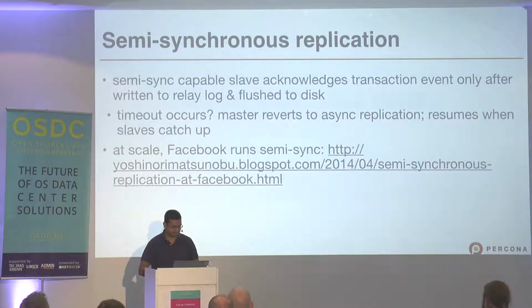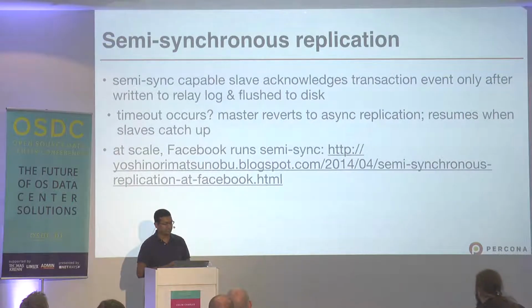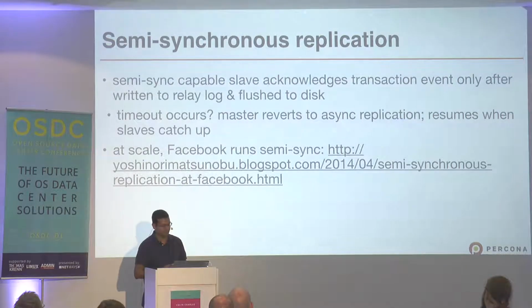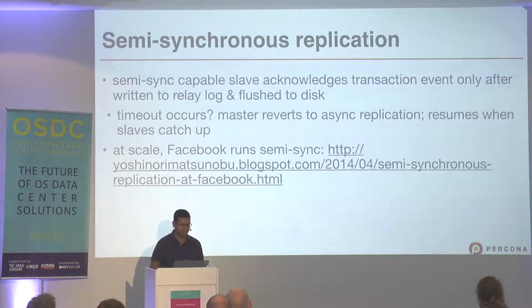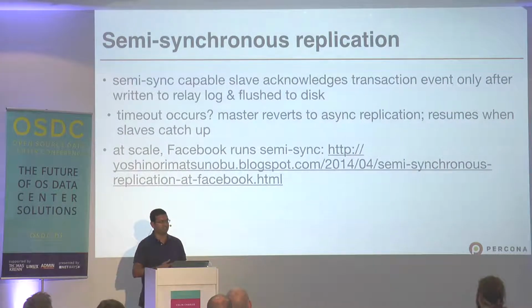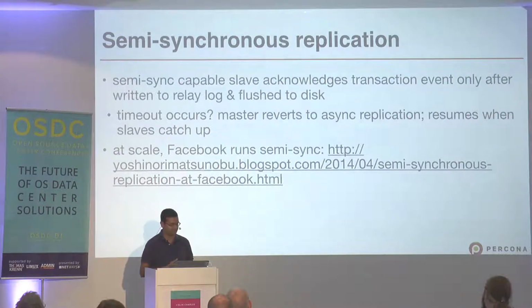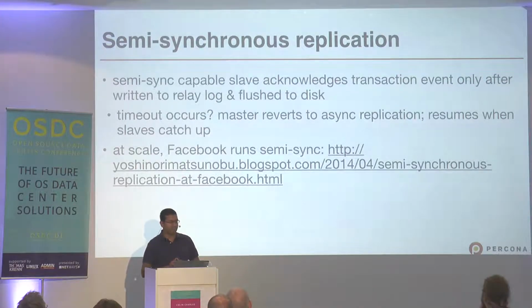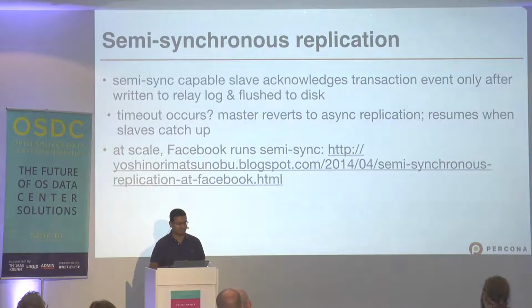So as I mentioned earlier, semi-synchronous replication is really what powers the internet. And you realize that the enhanced semi-sync replication basically is a thread that performs a transaction commit on the master. It'll block after the commit is done and then wait until at least one semi-sync slave acknowledges that it has received all events of the transaction or until a timeout does occur. And if you are finding that there are too many timeouts occurring, the master can revert to asynchronous replication as well, and then resume when the slaves catch up.